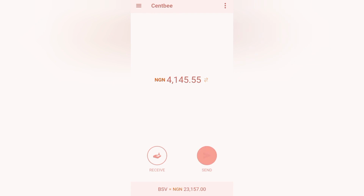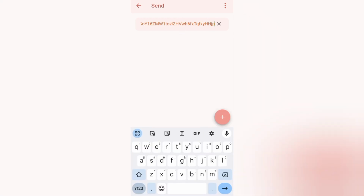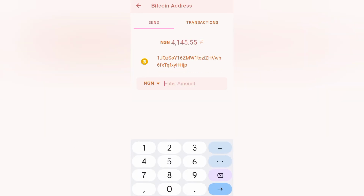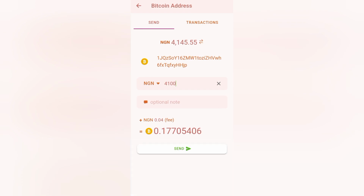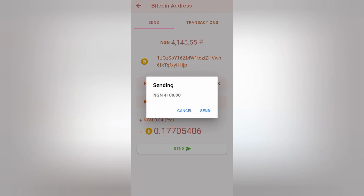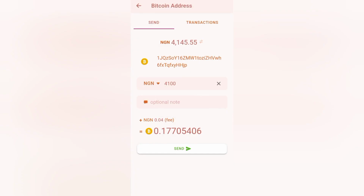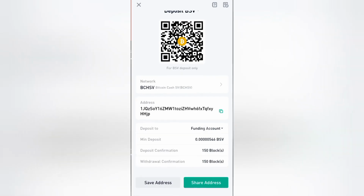You are going to tap on send. So now on this page, in this box, you are going to put in your address. You do not have to tap anything, just put it in and wait, and it's going to take you to this page, and you are going to enter the amount. Let's say I want to transfer 4,100. They are going to charge you this 0.04 naira. So now you are going to tap on send. Once you tap on send, confirm that you want to send 4,100, and it's going to take a few minutes. This is sent.